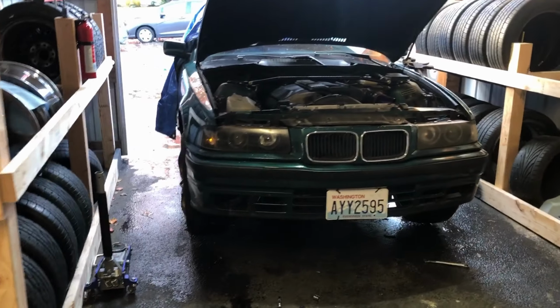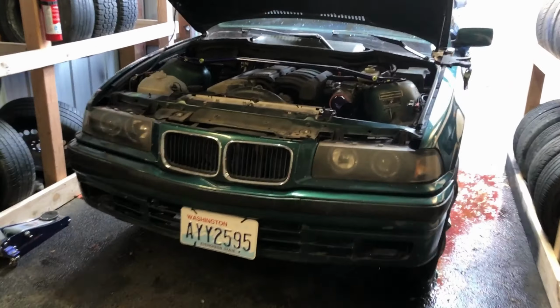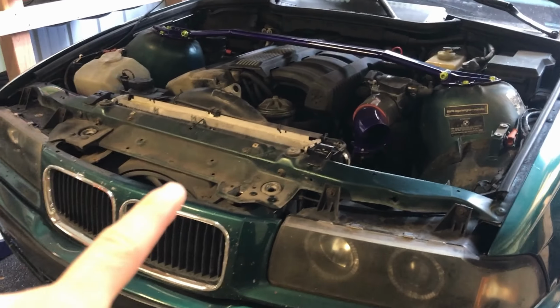Alright guys, we're back at the garage today, and looks like we have a new project car on our hands. So Kellen picked up this 325 yesterday. I'm not going to go into too much detail about it right now. I think I'm going to let him do that once he gets back.